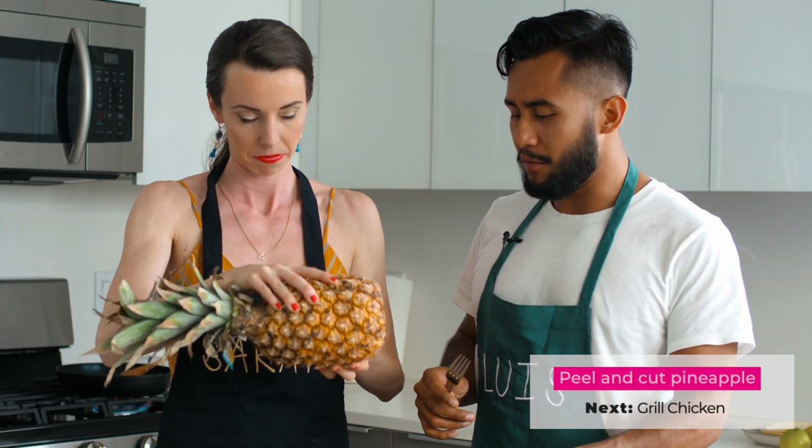Ooh, you know what we do need? Pineapple. Has to have a pineapple to be al pastor. The pineapple really adds a little bit of sweetness to it also. It reminds me of Hawaii.